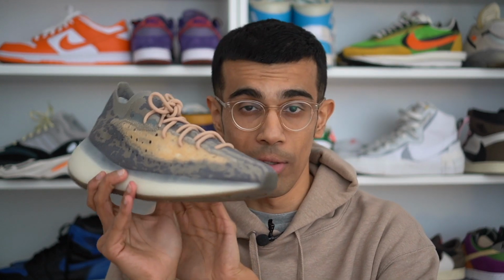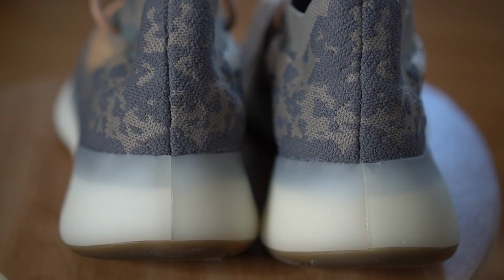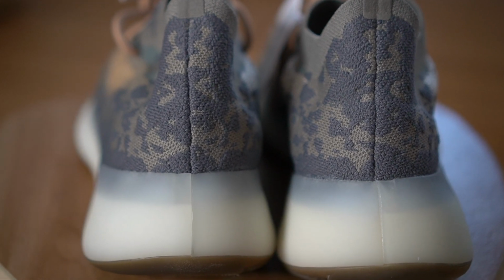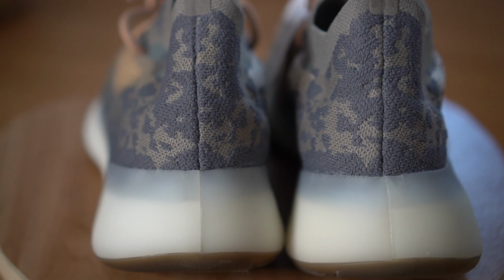So I haven't even got into the very best part about the 380s, and that is the comfort, man, especially in this heel portion. This heel portion has a lot more boost in it than a regular 350 V2, and that to me was the biggest difference between the 350 and the 380. So the comfort in this heel portion is really, really good. You really feel it on your heels.